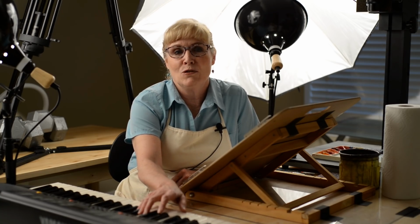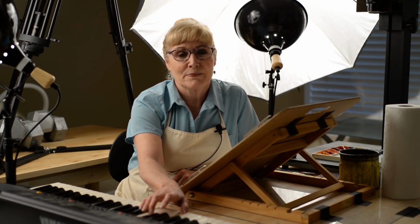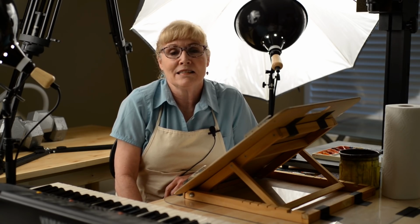So in order to make a minor chord, what happens is the third of the chord is lowered a half step. So it will sound like this. So that's the sound of a minor chord. And that is much more somber, much more melancholy, and much more subdued. And so I want to talk about that a little bit because I started thinking how that really is like a low-key triad in art.